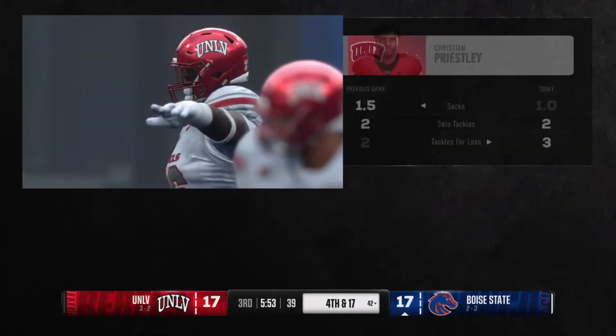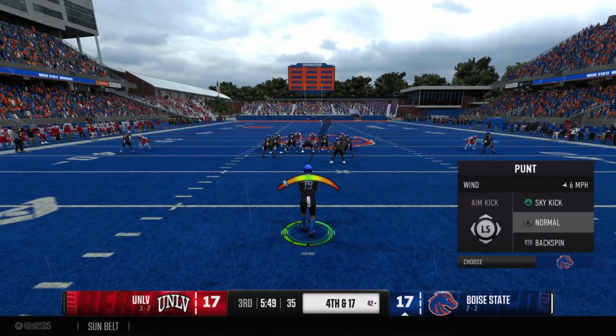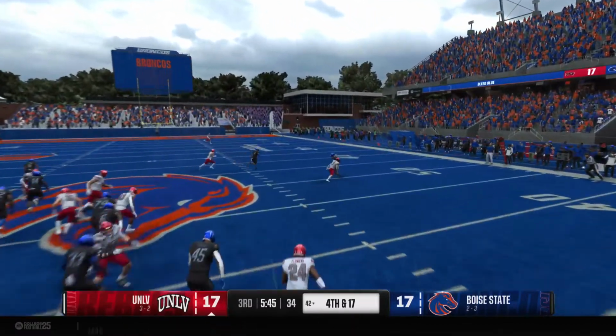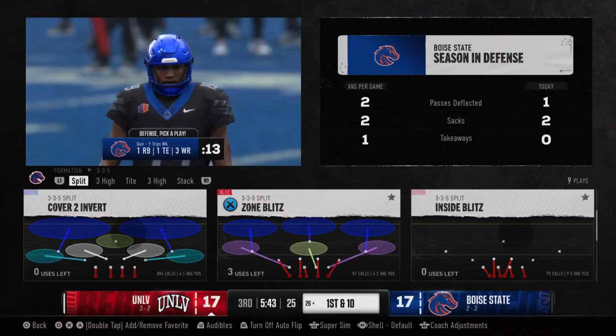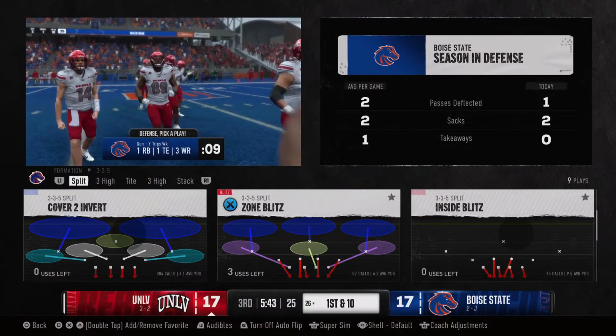They'll get him down for the sack. And the Broncos will try to pin them back with the punt. First time we've seen their punt team this afternoon. He shanked it. Not going to take a chance to grab that one as it bounces out of bounds. Guys, the running Rebels offense ready to go back to work.